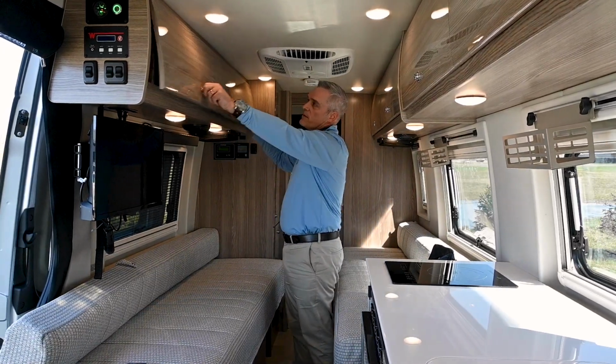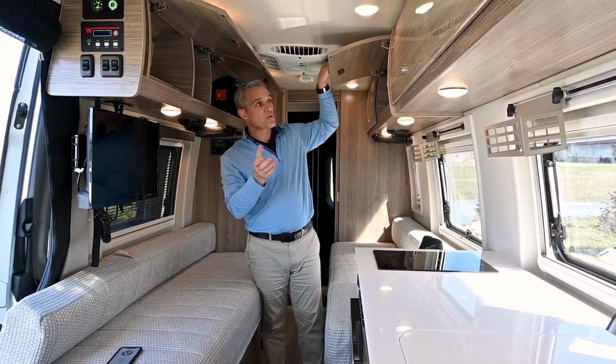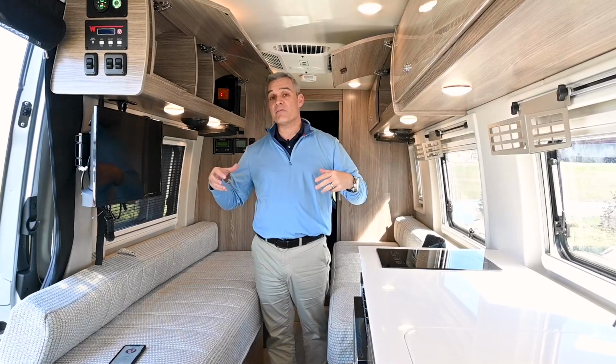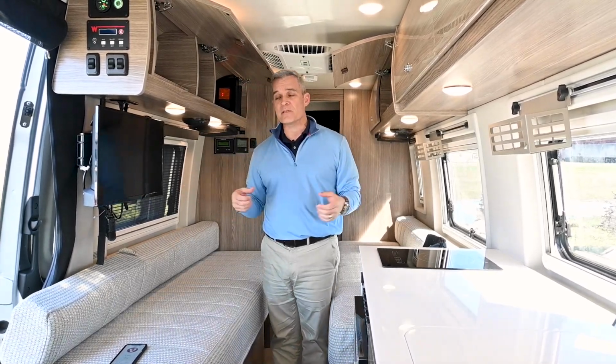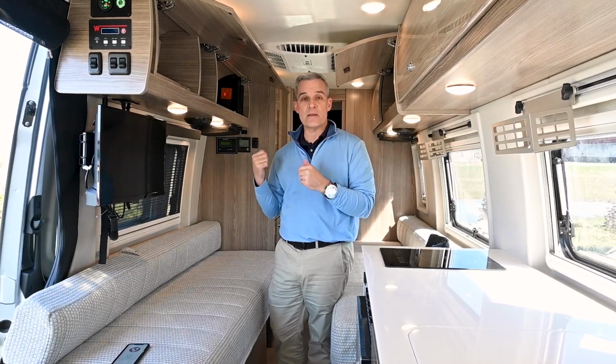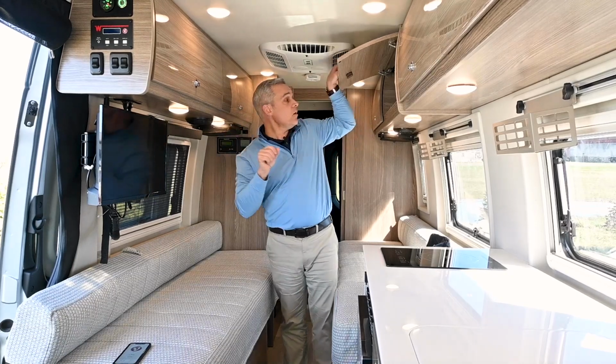But you do have a tremendous amount of storage in these cabinets on both sides, so you can store all of your belongings, because in a Class B van, generally you're not going to have any exterior storage compartments like a Class C or Class A, even though you will have a hitch with some tongue weight, which we'll show you when we get outside. But you've got plenty of storage all the way around.